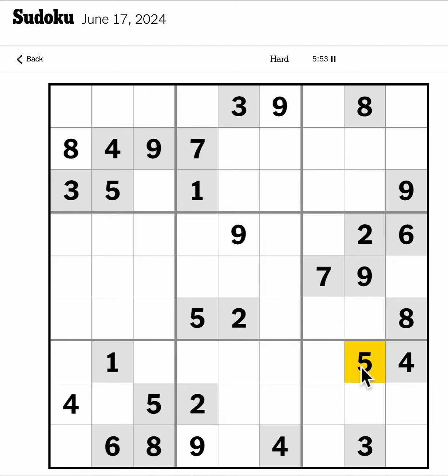And now let's keep moving. This 5 blocks these 3 cells in box 8. This 5 blocks these 2 cells, gives me 5 here, which blocks these 2 cells, and this 5 blocks here, this 5 blocks here, so 5 comes here. So 5 will be here or here in box 3, but I don't think I can place that yet.